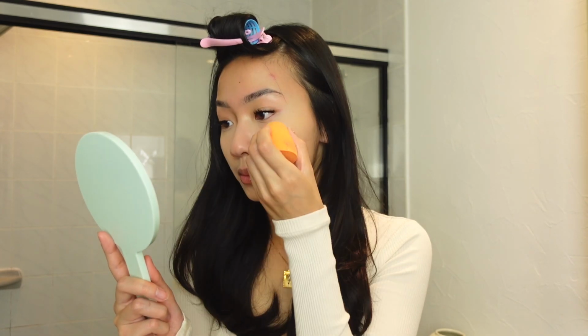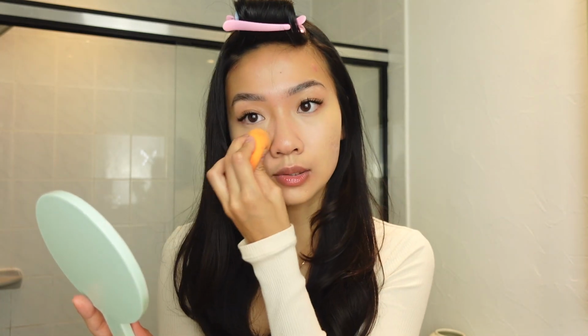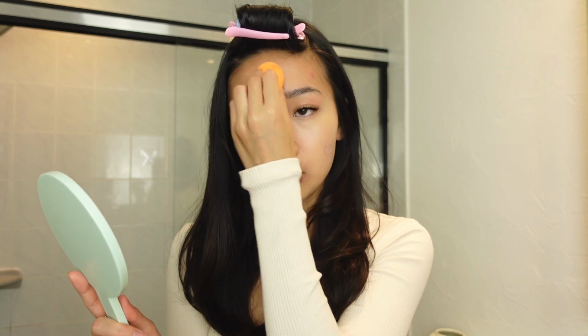I'm just using a little bit of my Maybelline Fit Me concealer in the color Wheat. Press this in to the skin. I really like a brightening under eye anyways, so this has really helped with achieving that.